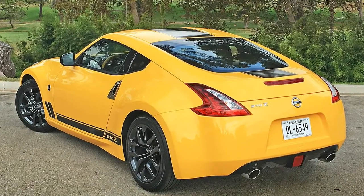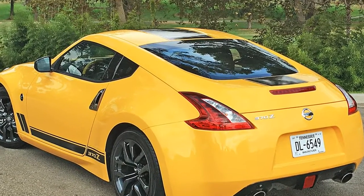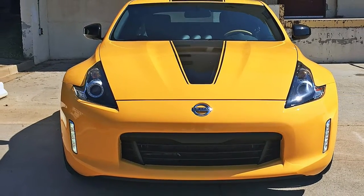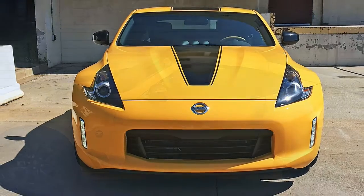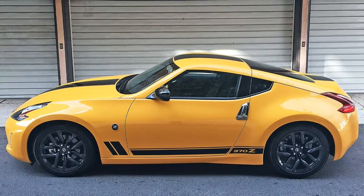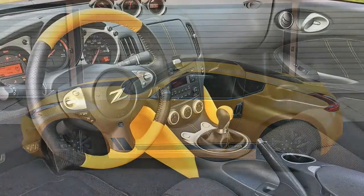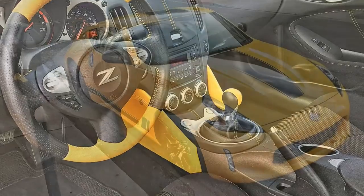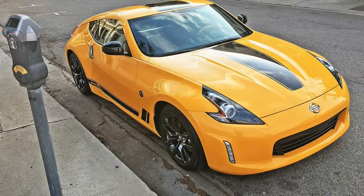Analog car. That's the description that kept popping to mind as I wheeled through my first miles in the revised 2018 Nissan 370Z Coupe. There are no cockpit switches to alter the suspension firmness or engine response. There's Bluetooth hands-free phone capability but zero cutting-edge cockpit tech.